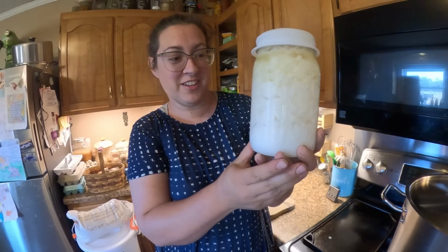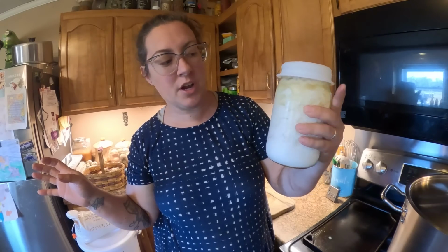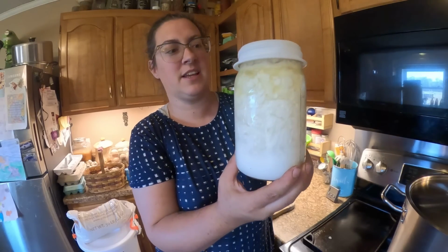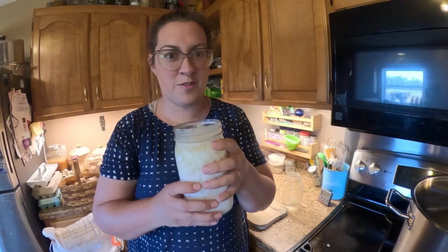Here we have what looks like a science experiment, but this is my kefir culture that has been sitting in my refrigerator for I don't even know how long. I just fed it and put it in the fridge, and it has separated some, but this will be just fine. Oh, it smells beautiful.